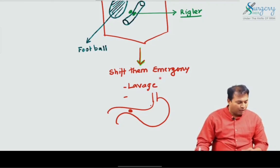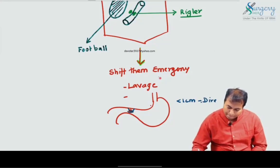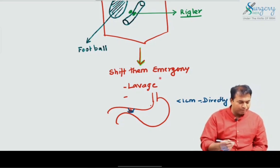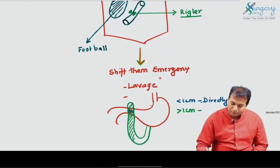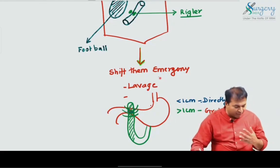Okay. This is from sub-assistant. If the size is less than 1 centimeter, a small hole perforation, we can directly close it. Directly close with the help of what sutures? Using polyglycolic acid, that is Vicryl. If the size is bigger, more than 1 centimeter, we use omentum like this. We keep the omentum on the hole and fix it with the help of Vicryl. This omental patch is known as Graham's patch. Graham's patch closure is done when the size is more than 1 centimeter. And the size is very big, like more than 3 centimeter.